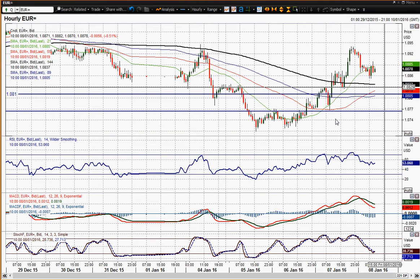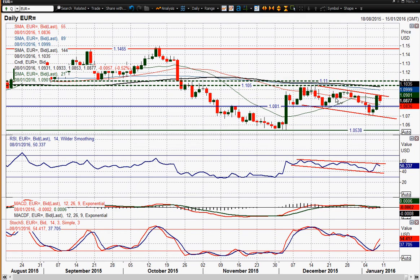So 108.30 I think is your initial key support as a bit of a reaction low before the breakdown. And I think that would just act as a continuation of this trend channel lower. That trend channel today comes in around about the 107 figure. But it is payrolls day, so you can certainly expect a lot of volatility, I would imagine, on this payrolls report. And that's at 1:30 today.